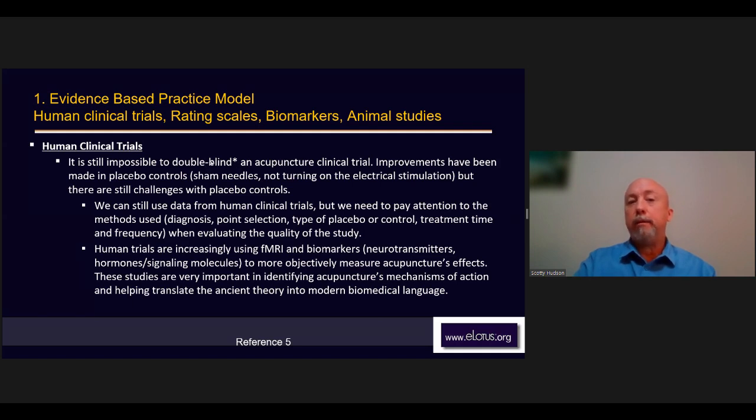Improvements have been made, though, in the placebo control. They've got all kinds of sham needles that don't really penetrate the skin, that just get taped on. And if no one's ever had acupuncture before, they don't really know what it's like anyway. If they're using electroacupuncture, a very common placebo control is to hook the machine up but not turn it on. So the real acupuncture gets the electrical stimulation and the placebo doesn't. Of course, just putting the needle in is a treatment, right? We know that as acupuncturists. So there are still lots of challenges with this placebo control concern. However, there is progress there. They're making some headway on that one.